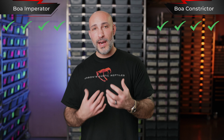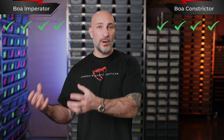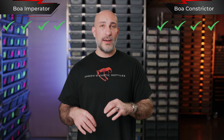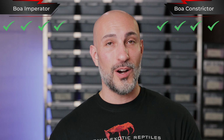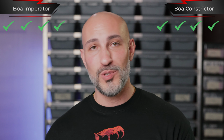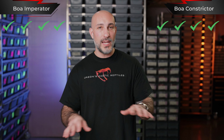Generally, their patterns are a little bit more dynamic. They're a little cleaner than, let's say, a Boa Imperator. Now, not always. You have some really pretty Boa Imperators, and we're not talking about morphs. So I know I'm going to get comments down below. It's hard to beat an IMG. It's hard to beat this. It's hard to beat that. We're just talking about pure base form.